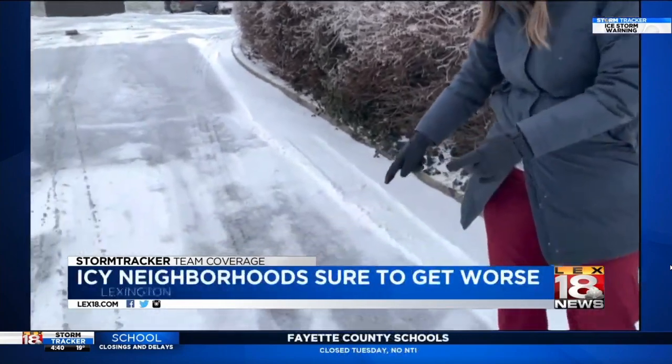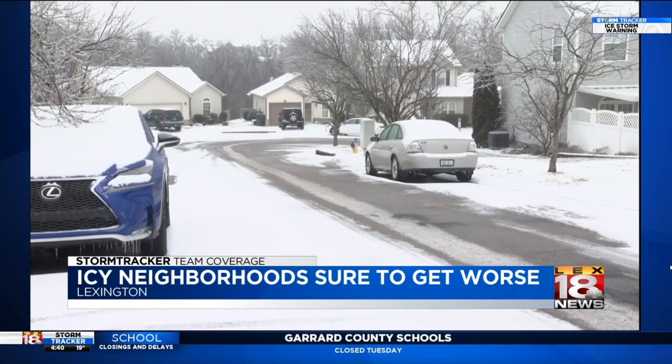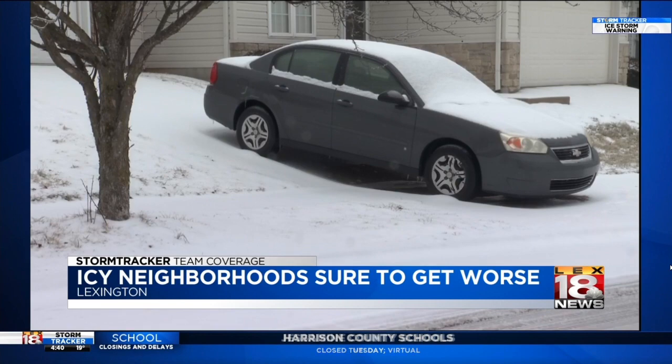With every snowflake and drop of freezing rain, these side roads are getting more and more dangerous. Especially for untreated roads, it can get dicey really fast. I know I slipped a bit in my car trying to get out of a neighborhood, so yes, it is tricky out here. The sidewalks may even be worse.